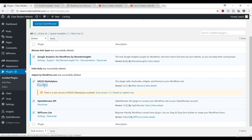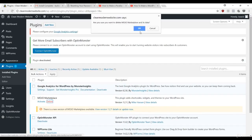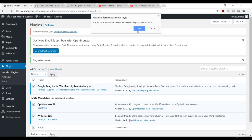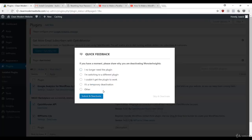Oh, okay, so it's asking me to deactivate it first and then delete it, so that's annoying. Okay, so you hit that and delete. Okay. All right, let's just do this. Click up there and it ticks all of them, and you're just going to go delete now that they're deactivated. Hit that and okay. Okay, it should be deleting it. Yes, I do want to delete them, please. Okay, so we have to go through individually.